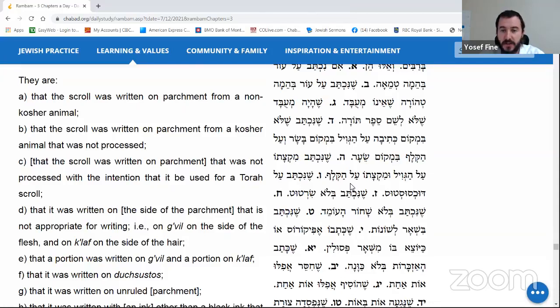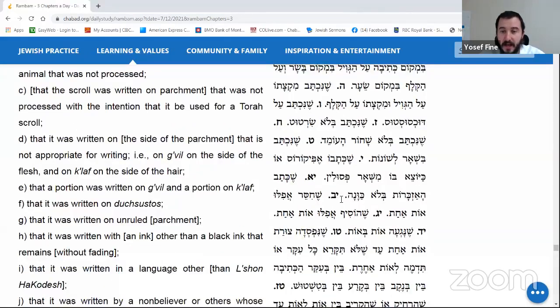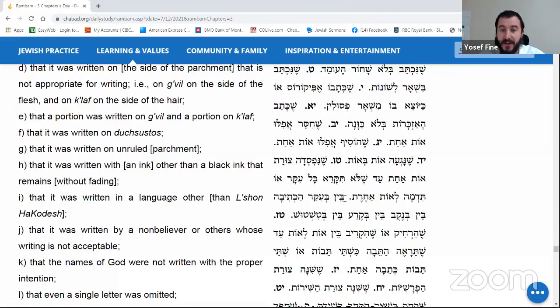Number five, it was written partially on gvil and partially on klaf, two different types of parchments. Number six, it was written on a type of parchment called duch sustis. Number seven, it was written without the lines. Number eight, it was written without ink that can endure. Number nine, it was written in another language. Number 10, it was written by a heretic or other type of people that are invalid to write a Sefer Torah.